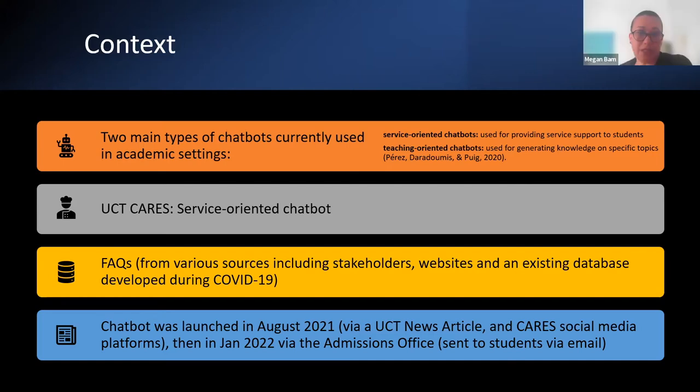In January 2022, we then had our admissions office send emails to students, those that are first-year students and students that were registering. So basically all our undergraduate students.